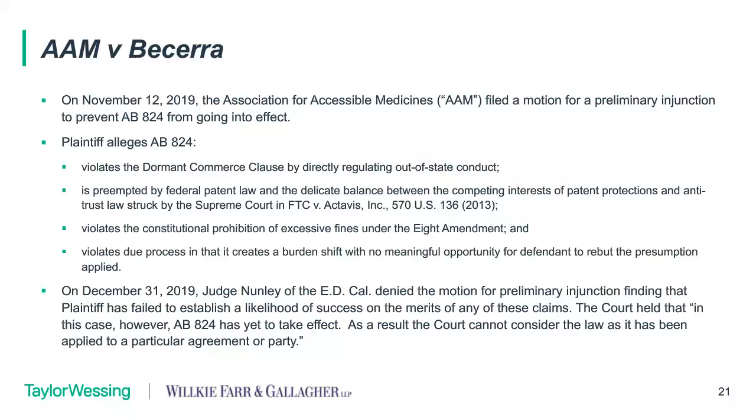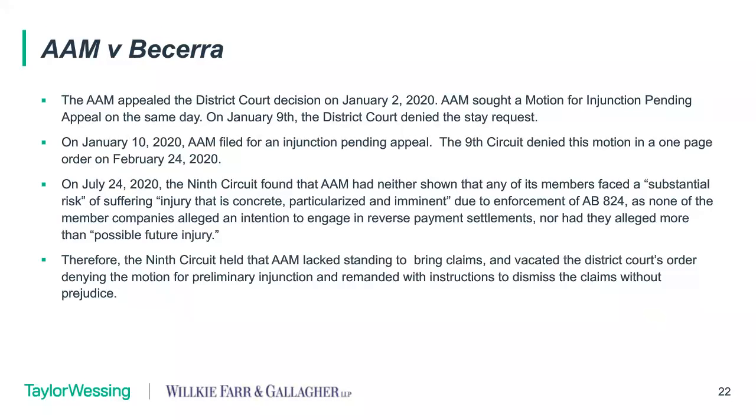The AAM appealed, and the appellate decision is what came down recently. But basically, AAM tried all the stops. They moved for a stay pending appeal to prevent the law from going into force. That was denied by the district court. They moved for an injunction pending appeal in the Ninth Circuit. That was denied as well. And then over the summer, the Ninth Circuit finally decided the case. And not only did they not reach the preliminary injunction, they went further and said basically that there was no injury alleged sufficient to address the constitutionality of the statute at this point, so they dismissed the case.